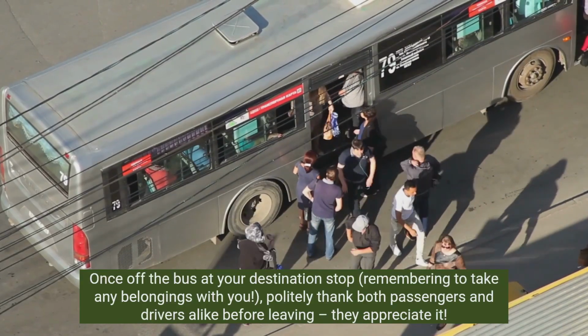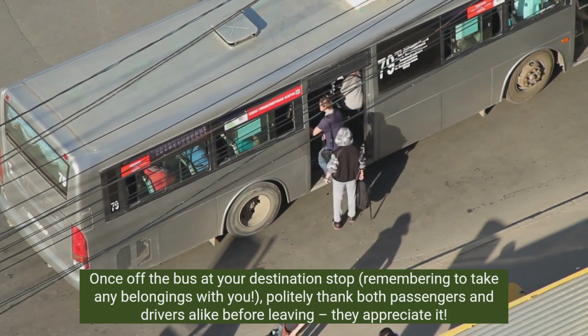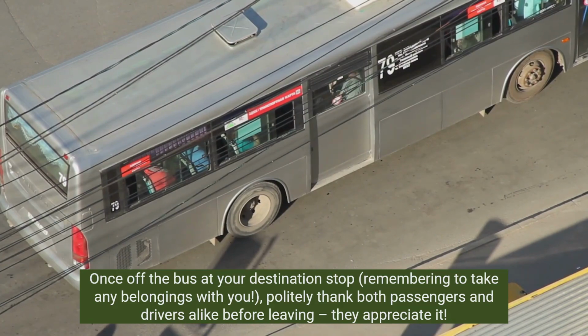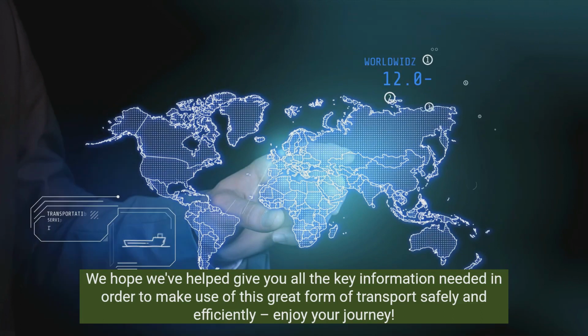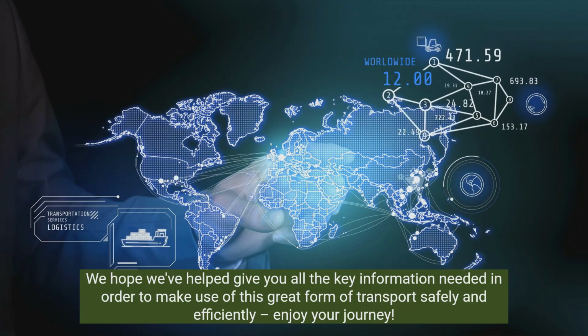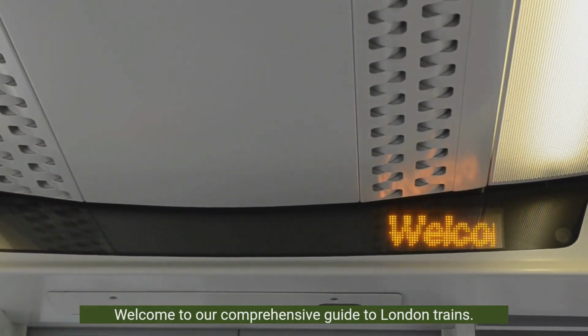Once off the bus at your destination stop, remembering to take any belongings with you, politely thank both passengers and drivers alike before leaving. They appreciate it. We hope we've helped give you all the key information needed in order to make use of this great form of transport safely and efficiently. Enjoy your journey.